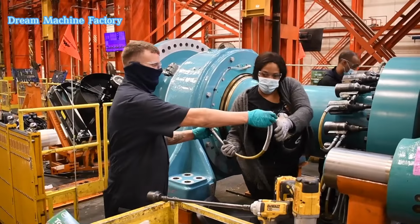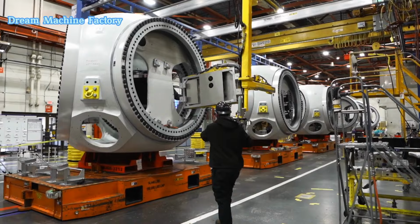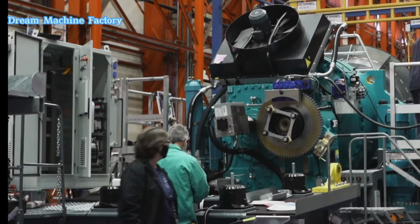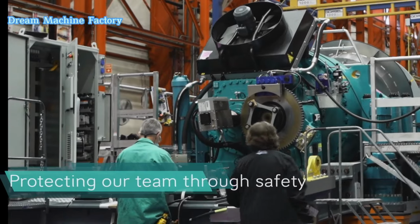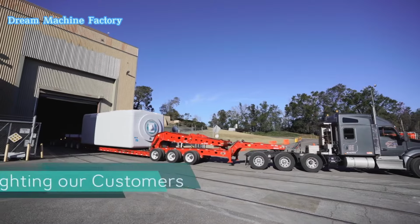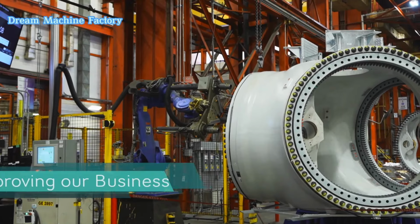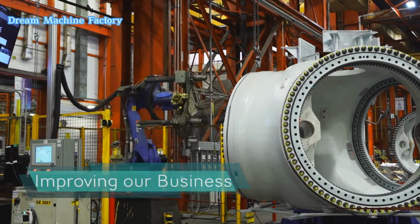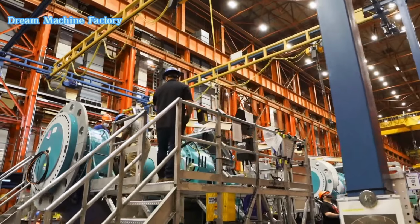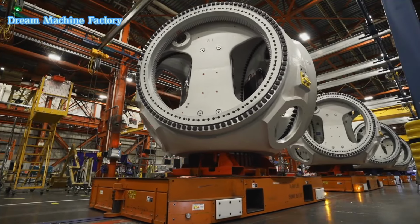The GE Renewable Energy Plant in Pensacola, Florida, is a key player in the manufacturing of wind turbine components. Located near Escambia Bay, this facility spans nearly 800,000 square feet and is home to one of the largest onshore wind component manufacturers in GE's global portfolio. With its beautiful surroundings and impressive infrastructure, the Pensacola plant is a vital contributor to GE's mission to provide cost-effective clean wind energy components.